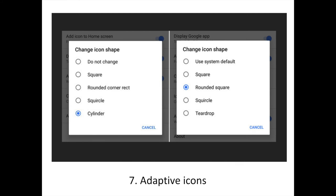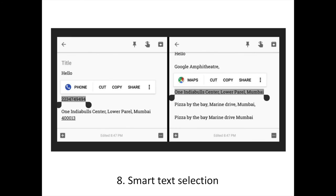Seventh, adaptive icons. With Android O, adaptive icons are making an entrance. App developers will be free to make a single app icon, and the Android system will be responsible for cropping and aligning it so that all of your icons have similar shapes. Diversity, begone.